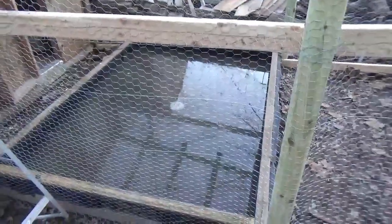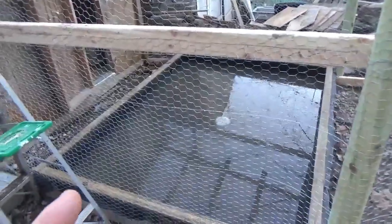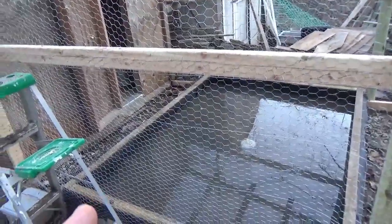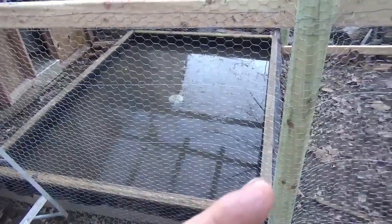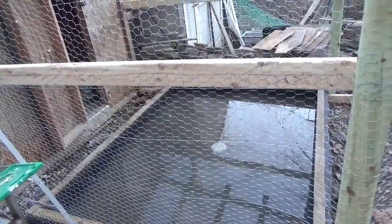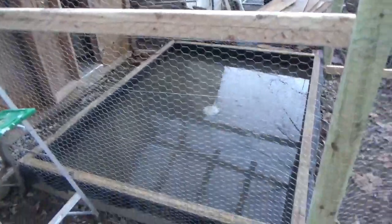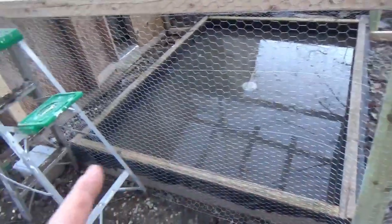For me, with my boots, it's no problem. But at the same time, you know, we want to get to that door as easily as possible. So the only way to do that is to build a bridge. And that's what we're going to do today. We are going to build a bridge, or I guess like a walkway, on this side of the pond.